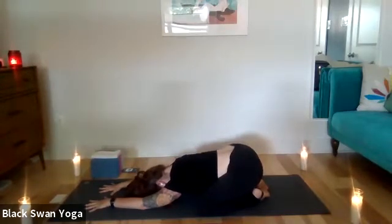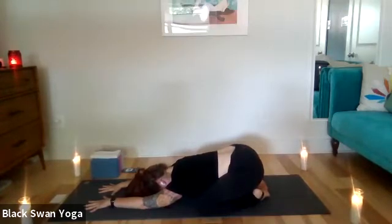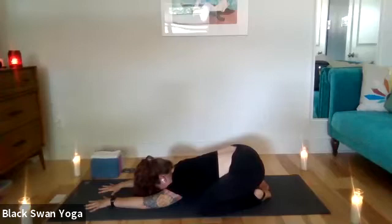Hold at the top of this inhale. Feel your ribcage at its most expansive. Take in one more little sip of air. Open mouth, let it go. Feel your abdomen draw in towards your spine as you expel as much air as you can from those lungs.